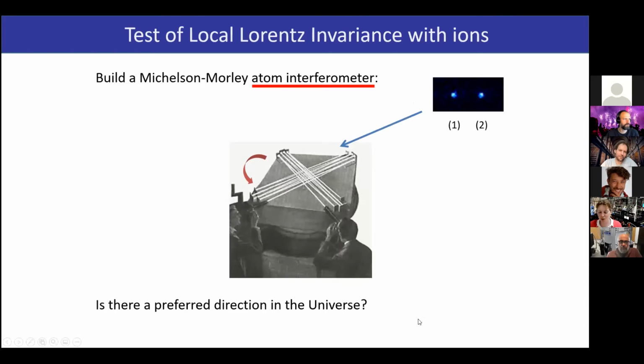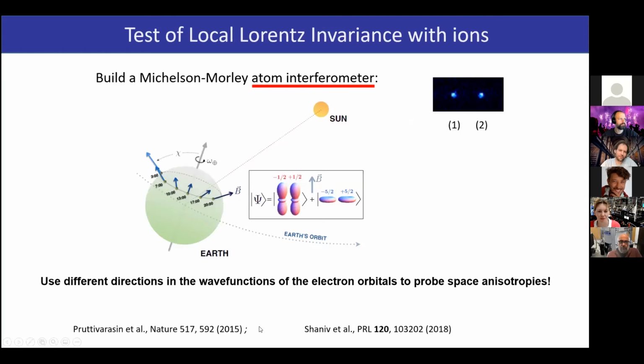And I know that people here in the audience have already engaged in very high precision measurements on the local Lorentz invariance. Here I would like to show you something of what we're doing. We're basically changing the light interferometer nowadays to atom interferometers, and then posing the question of preferred direction in the universe. The idea originally, I think, comes from the Hartmut Häffner group in Berkeley. He had a very nice paper in 2015 where he made the first measurement like this in calcium ions.